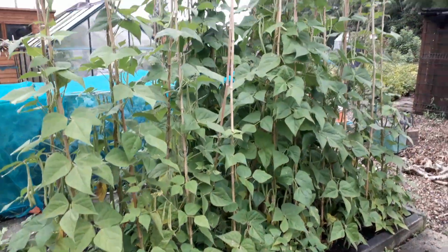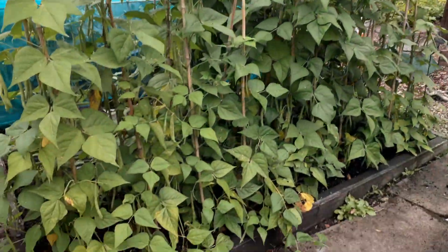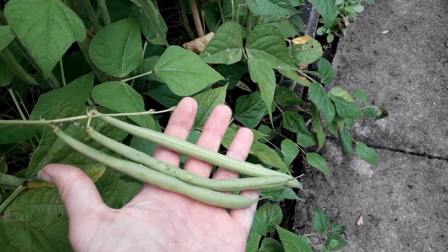Now these are the beans I was telling you about. As you can see, these beans are well to the top of 8 foot poles and going on further. And they've got huge amounts of beans on them. I'm going to have to pick some of these today as well. And look at those. Cracking, aren't they?